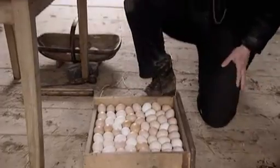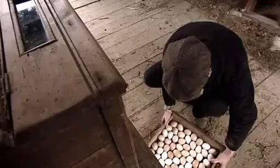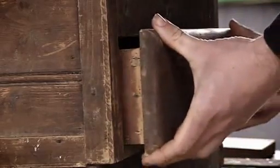Okay. Now, I think what I'm supposed to do here, according to Mr. Cook in his How to Make Poultry Pay, is to just leave the drawer open an inch for the first 24 hours.